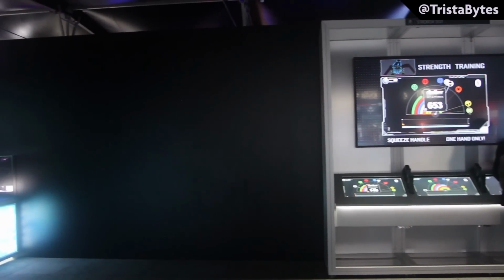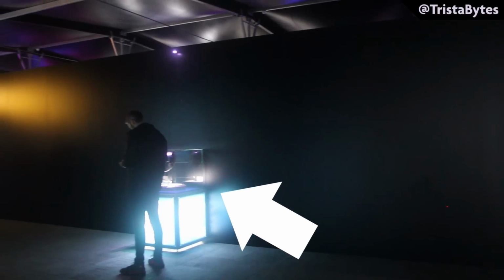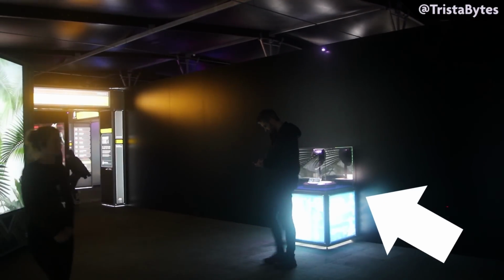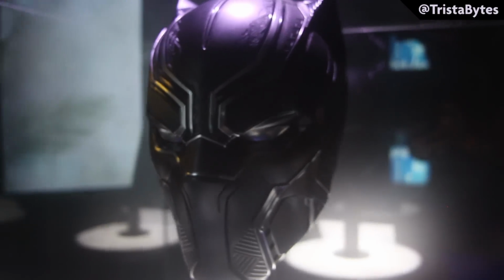Then there was this very long wall. This apparently is the real Black Panther helmet from the movie, just there sort of on its lonesome on this giant wall, mostly unmarked. I'm unsure if that just wasn't quite finished because it was the press night. I'd be interested to know if that changed.